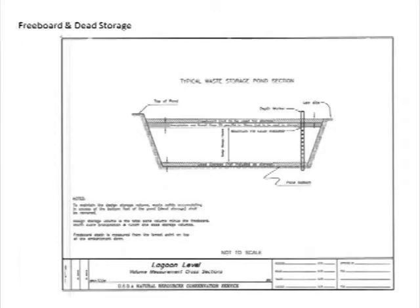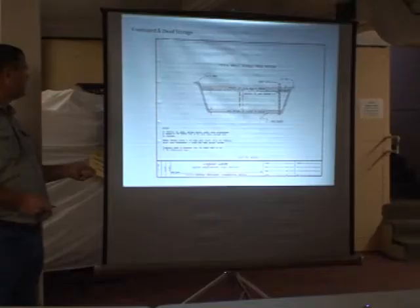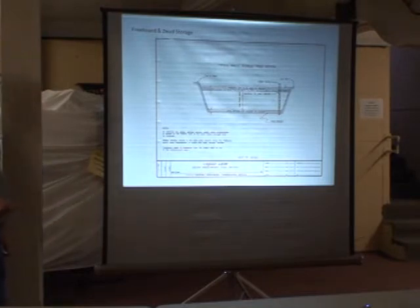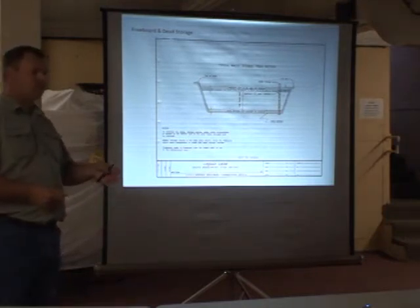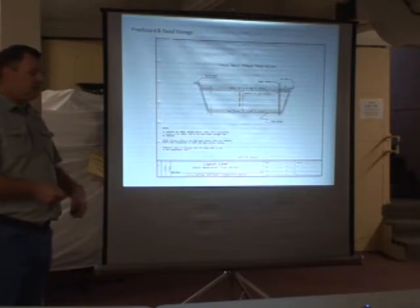The freeboard, again, is the top foot plus the 25-year storm event, which is 3.7 inches in Linden, and I think Acme is 3.7 inches. Dead storage is at the bottom foot. And we don't use that in that calculation of storage for your pond. So when we're talking about your gross storage for your lagoon, we take that off inside of your farm plan calculation.